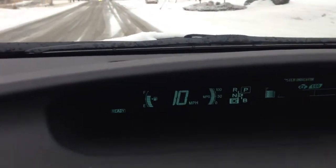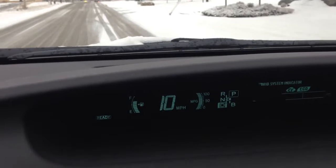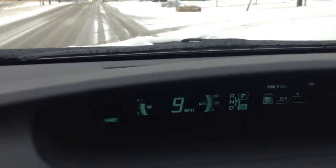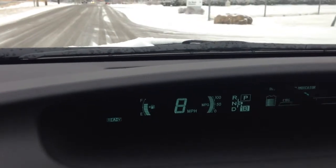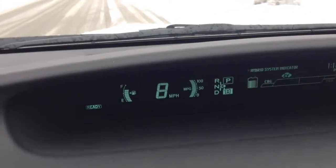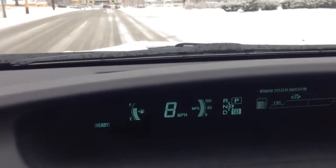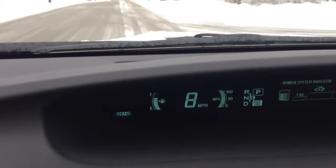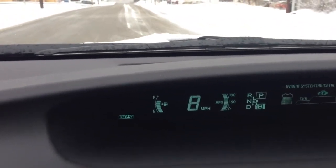So I'm going to go ahead and shift it into the B gear. And immediately I can feel the brakes. They just kind of grab it just enough to keep you at a consistent speed. As you can see, I'm not really building speed at this point, but I'm still creeping down the hill. So, you know, this gear is very effective if it's icy out or you're going down a long hill.